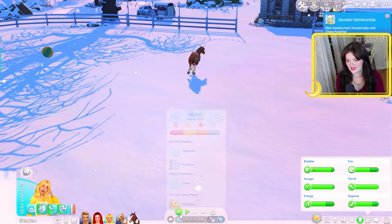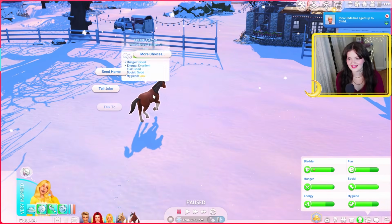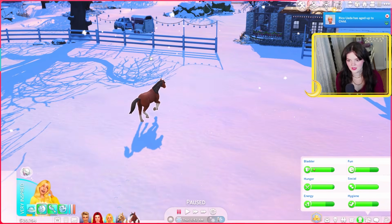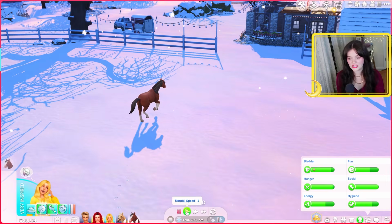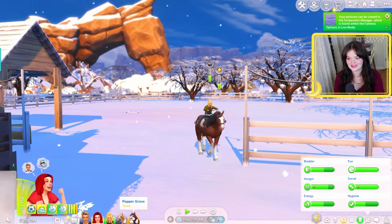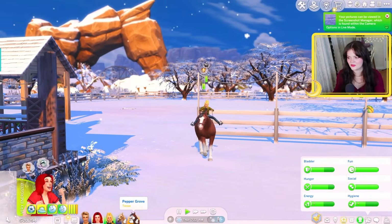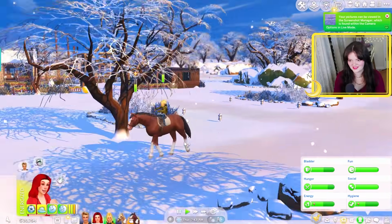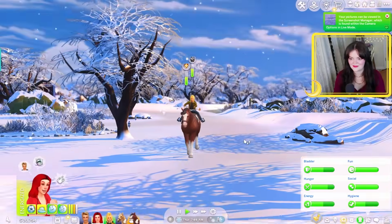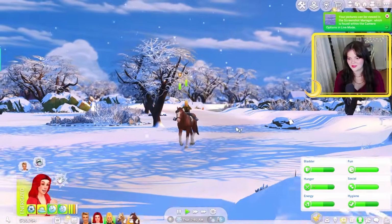Okay, so Lay has a little over an hour until school. I think it would be really fun if she got up early in the morning before school and went for a nice little ride. She can't do an intense ride, not yet. Oh, so she has a loose tooth. Let's try going for an energetic ride. Ooh, okay. This is the bouncy one that I had seen that other girl going on in front of my house. She looks a little bit freaked. She hasn't bucked off yet, so I feel like it's probably going to happen at some point. She's been doing really good so far.